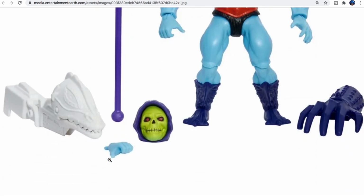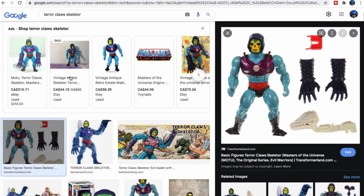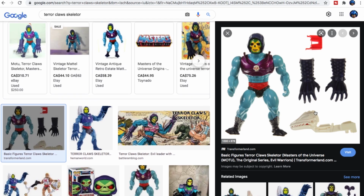I just noticed that on the other side too. What is that? Did that come with the original Terror Claws Skeletor? I don't think so. You know what? Let's have a quick look. Oh, okay, he did come with it. Huh, cool. I did not know that. All right, well, whatever that thing is, he came with it. I guess it's to complement what HeMan came with. But I don't know any kid who actually used that thing. I think every kid who had Terror Claws Skeletor just used the Terror Claws. They were just these funny little things that you could scratch HeMan's eye with. That was all so awesome.